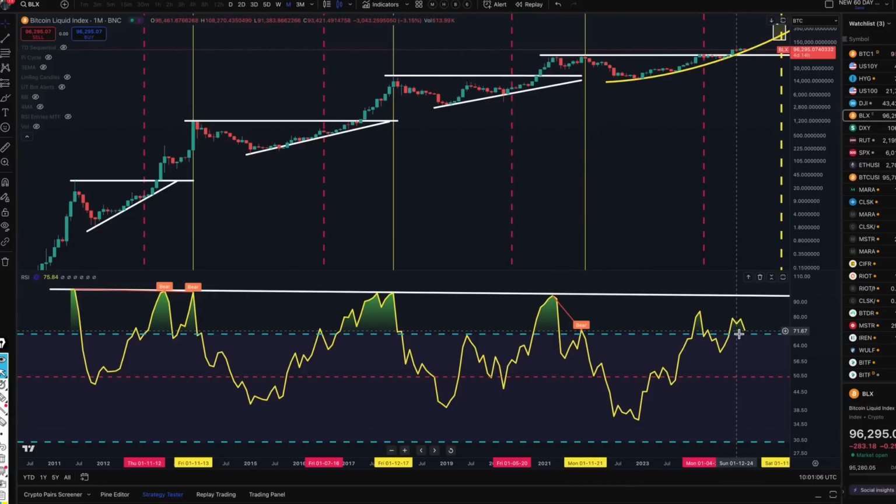So currently where we're at is 72.13, and the trend line would suggest that we have quite a bit of room to go to the upside. So what we're waiting for is a big move to the upside here that will take the RSI up to the white trend line here, which would then match up with all of the previous peaks. So once again, this will give us a little bit of a confluence with the other indicators.